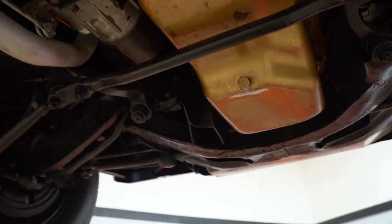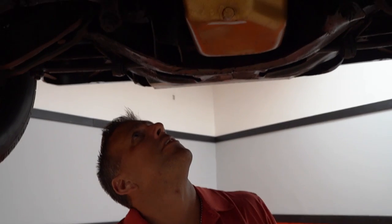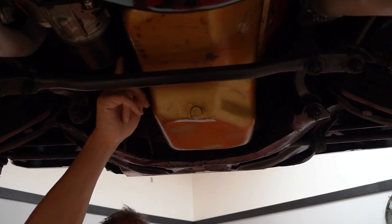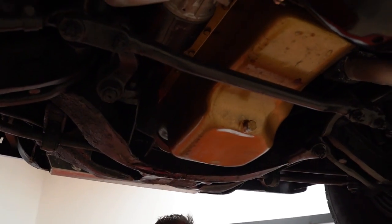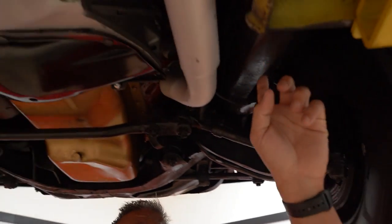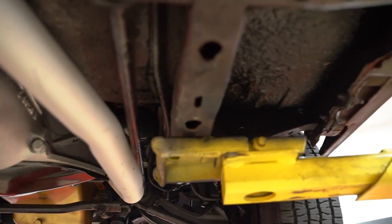You can't see it, but the date code I was telling you about earlier in the showroom is on the side of the engine block, and the 360 is over there as well to indicate the 360. Again, you can't see it. It's up on the side of the block, but those are there. Frame rails look good, passenger side and driver's side.